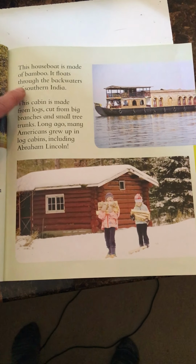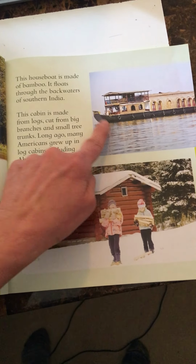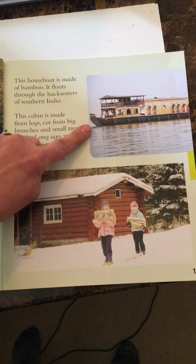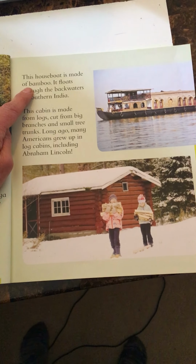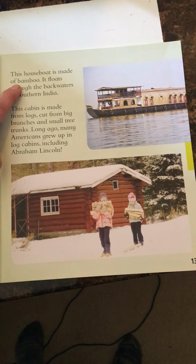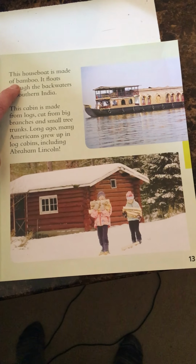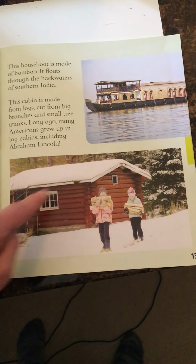This houseboat is made of bamboo. It floats through the backwaters of southern India. Now, boys and girls, did you know that bamboo is actually not a tree, but it's as strong as a tree? Bamboo is a kind of grass, and it's as tall as a tree and very, very strong. Strong enough to make this houseboat.